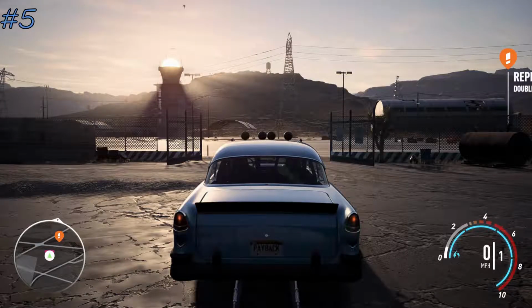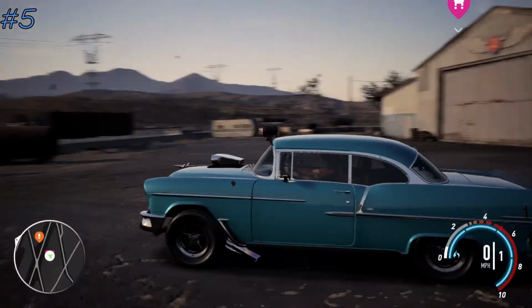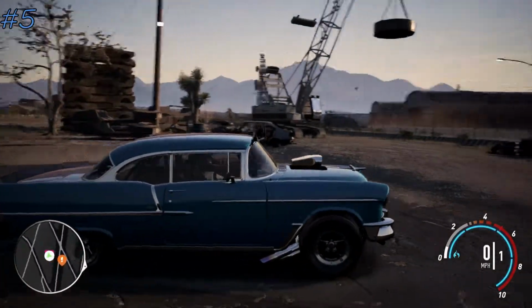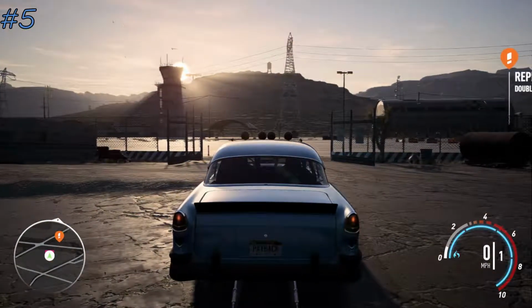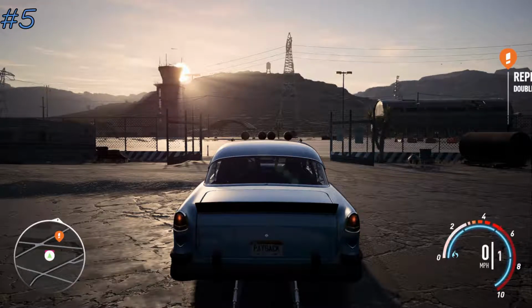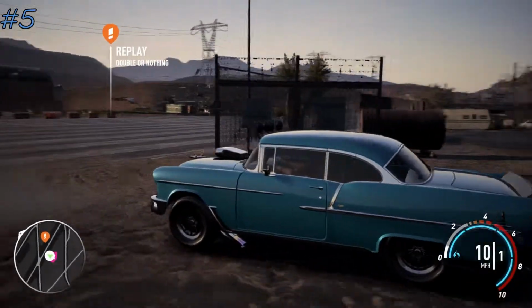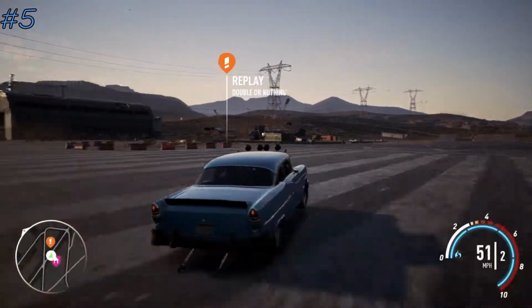All right, then we have the last one on my list, which is the Chevy Bel Air, and this thing is amazing sounding. I don't know if you guys agree, but if you can hear that rumbling right now, that's an amazing sound. This thing's also really fast and a really good drag car.